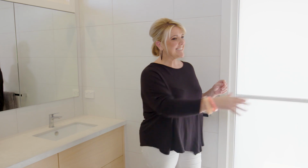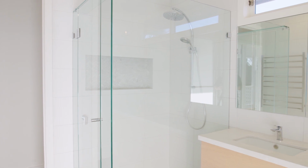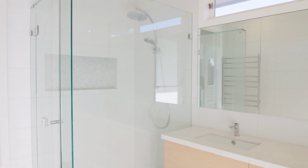Okay. See you girls. So I know when Leigh took the What's My Style quiz with Naomi, he came out to be contemporary with a little bit of scandi. And I really think that this bathroom nails exactly that brief. Yeah, the neutral colour palette, the refined timbers, I think it ticks the box perfectly when it comes to contemporary with a twist of scandi.